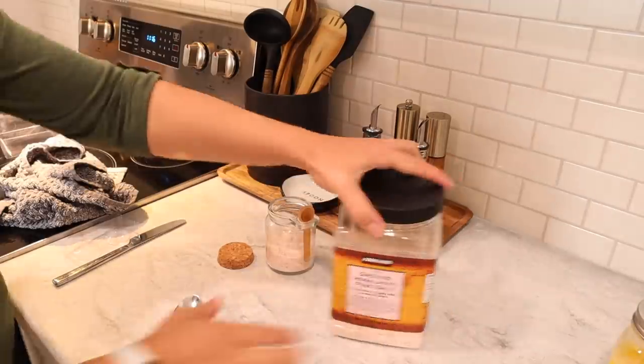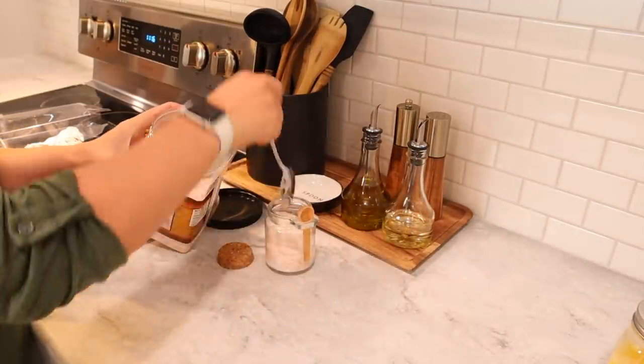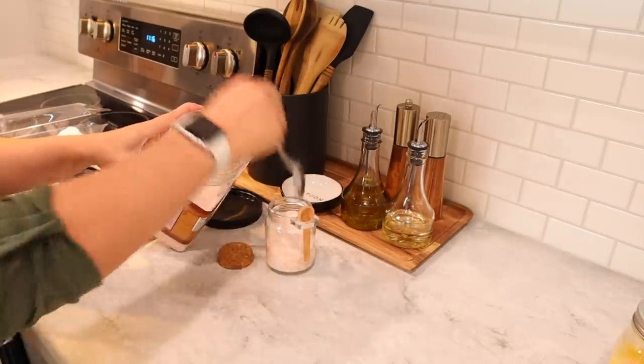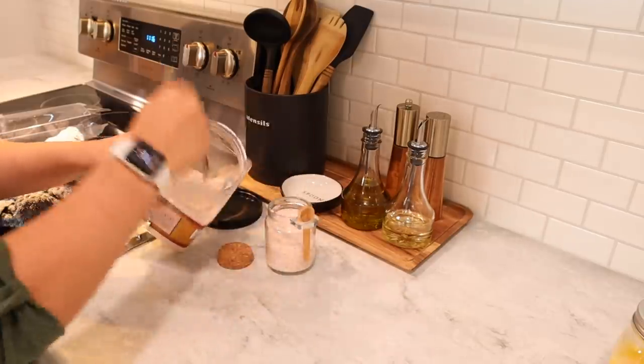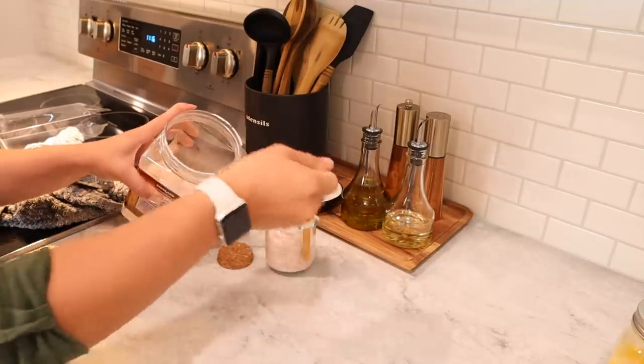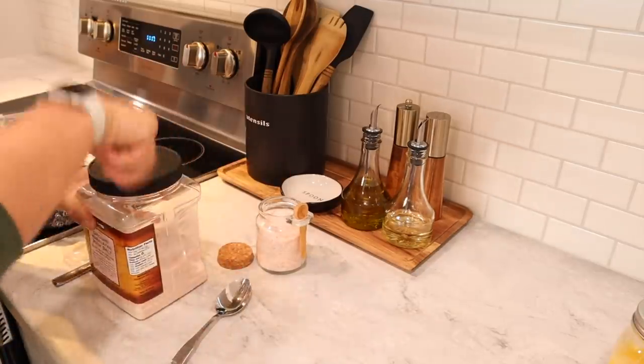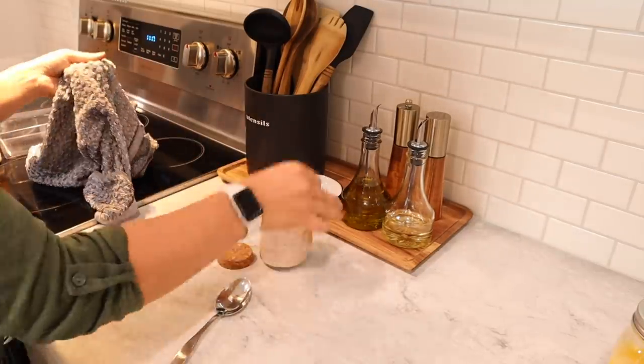I've got vegetable oil in one and then olive oil in the other one, and this cute little glass jar that I'm putting salt in, I got this from Marshall's. The spoon rest is from Target, and then the utensils canister is from At Home. I love how this turned out over here. Before, it felt like there was something missing, but now it feels complete.